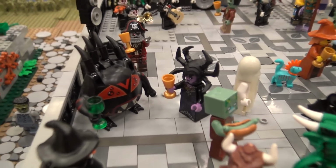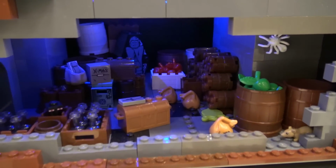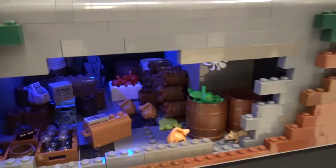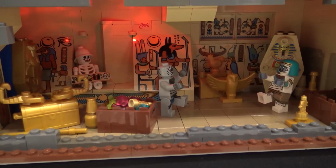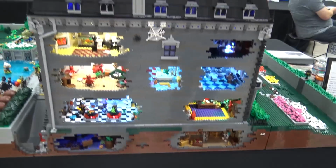And then I don't think we hit it earlier, but there's an underground section. So what's in these rooms? Yeah, that's the cellar area, and that is where they store all the goods for the party and all the rest of the stuff that you have in the cellar. And then the other part of the cellar is an Egyptian themed room with some mummies hanging out and that kind of thing. I love those Egyptian pieces. And this party is so much fun.